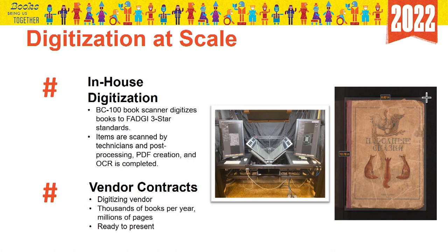We also have in-house digitization capabilities. This pictured here is a BC100 book scanner, which is a very high-resolution book scanner that our technicians use, and we are creating those items in a boutique sort of situation. Whenever we have special requests or things that need to be digitized very quickly, we'll do those ourselves in-house. But we also have vendor contracts, which are digitizing thousands of books per year, which would be millions of pages, and our division does quality assurance and makes sure that those files make it online.